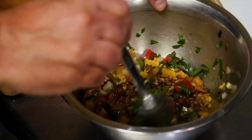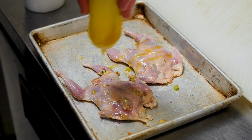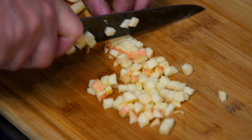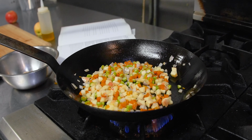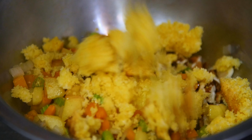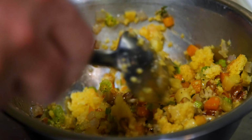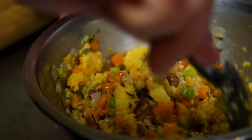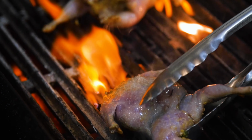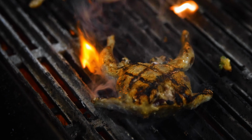Really, really beautiful food. The quail, we actually get the same quail that they get at his restaurant from a farm in South Carolina. This dish is quail stuffed with apples and pecans and cornbread. So we make that stuffing, make the cornbread, crumble it up with the pecans, thyme, a little bit of chicken stock, roasted apples, carrots, pecans, celery, and onion, and stuff it into the birds. And then we grill those.